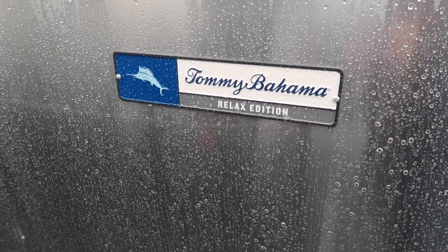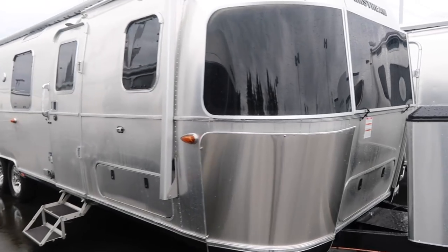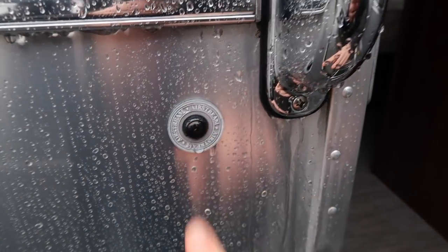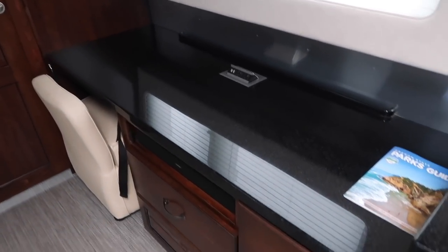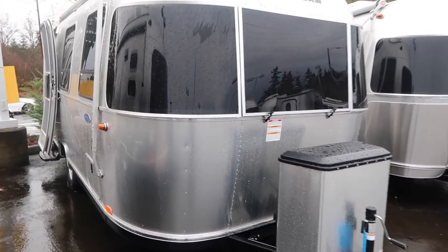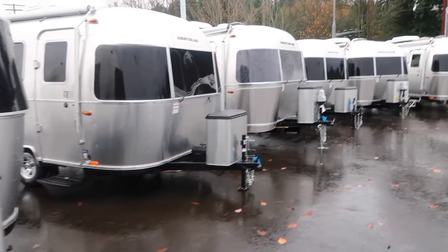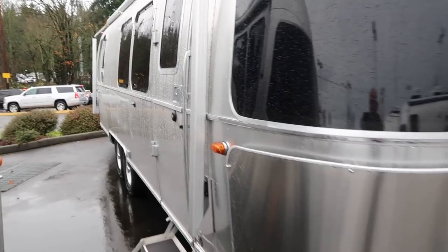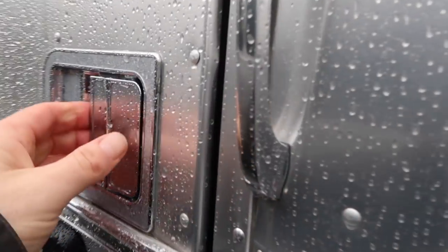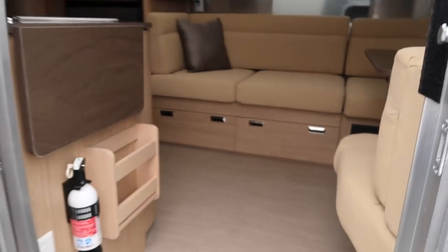Tommy Bahama special edition. Oh my word. I think this is a classic. Got a desk. Isn't that the cutest Airstream you have ever seen? And here's another Sport model. This is the Sport 23, I believe. I could seriously stay here all day. Here's another International. I know we've seen Internationals, but how convenient. Right next door we have a Flying Cloud. Here's probably the most popular spec. We'll take two. One each.